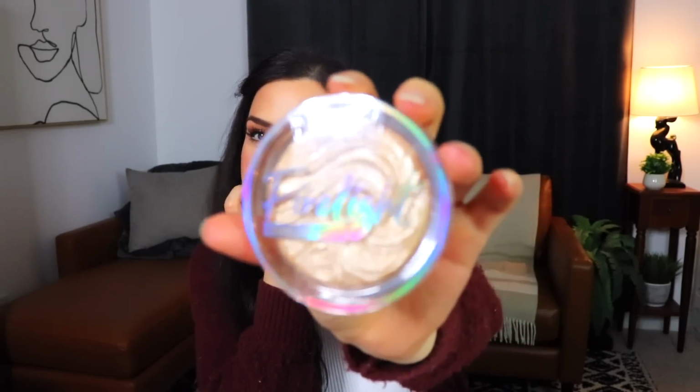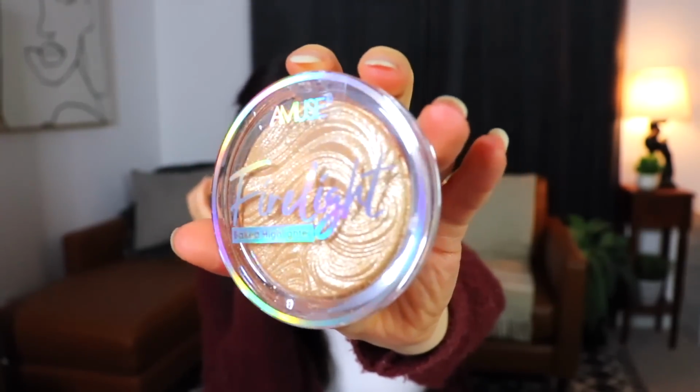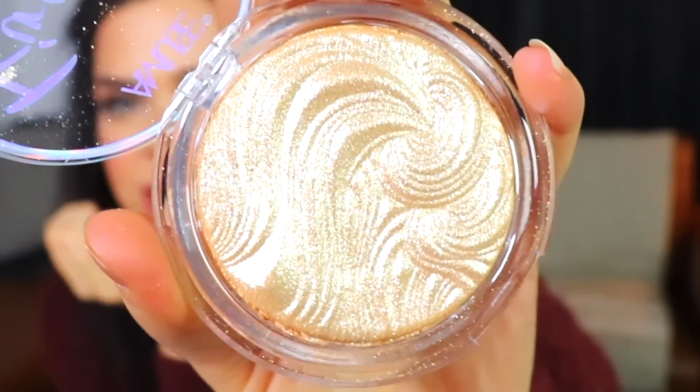So the first thing we have in here is from Amuse. This is the Firelight Baked Highlighter, and the way that it is put into the pan is actually quite stunning. It's very, very pretty. It looks like a golden material, draped around. Oh, it smells like perfume. Wow, that's just so pretty to me. All swirly and whirly like that.